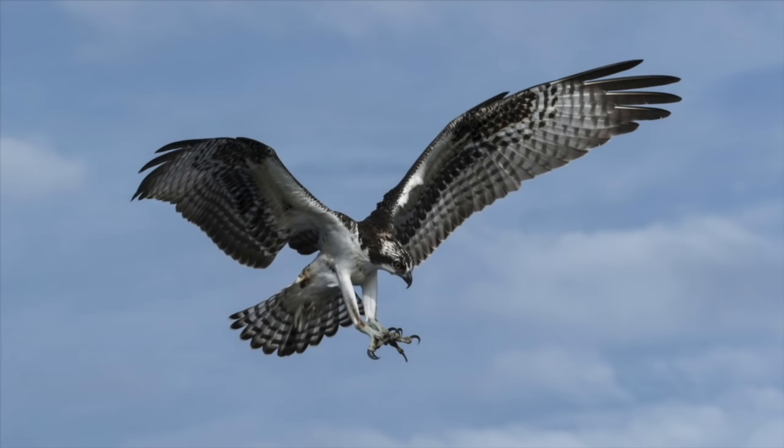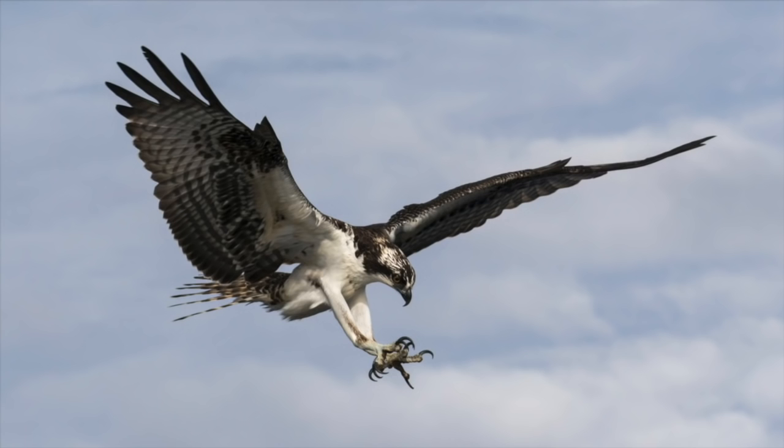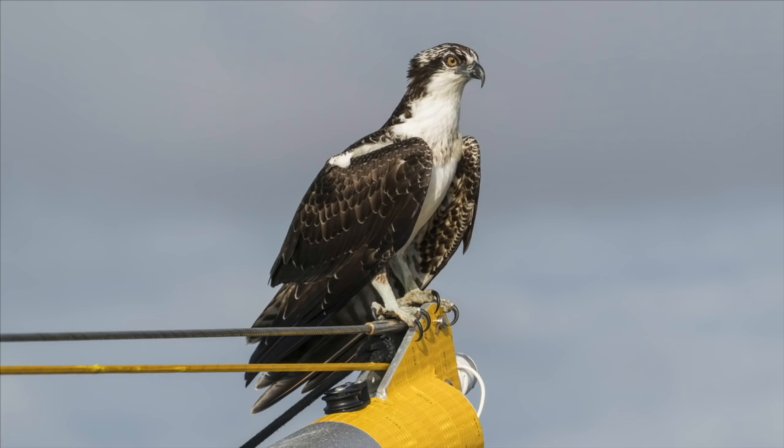This osprey would be common in most of North America, but right now the coast is almost 1,000 miles to the east, and the Galapagos are several hundred miles south. This land bird does not belong with us. He spends 2 hours resting and then heads off to the northeast.